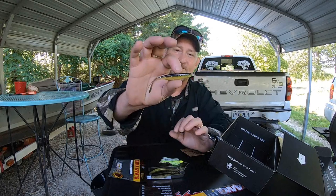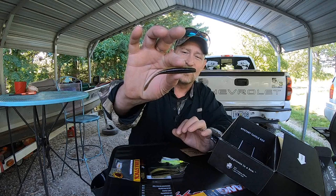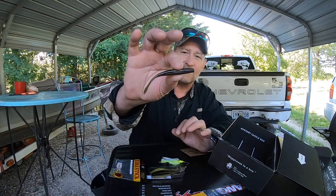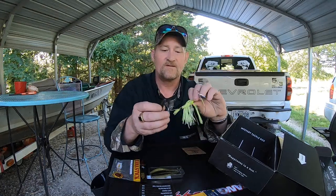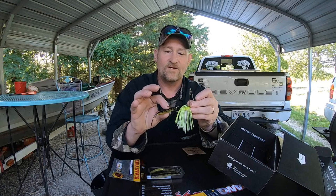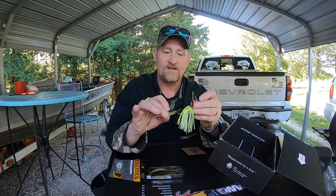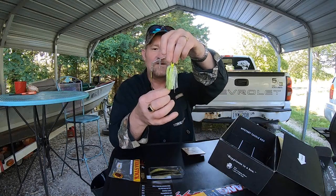But with that there, you've kind of got the yellowish belly there. You got the kind of gray top on that. Real nice little shad pattern with this attached to this. All right. This here makes a great, great little trailer. So putting that on just like so, all right.